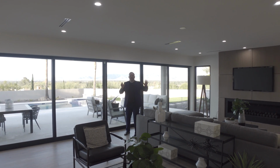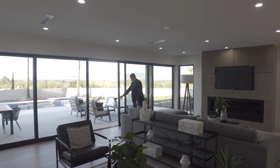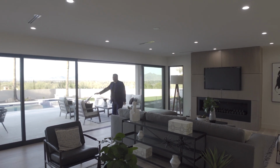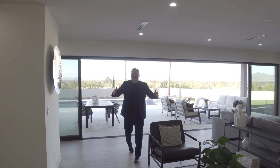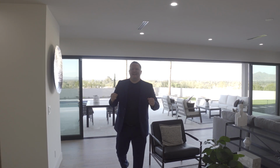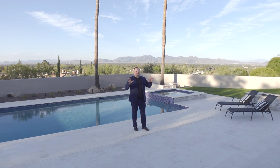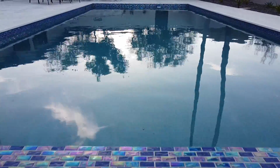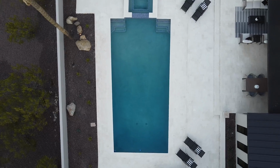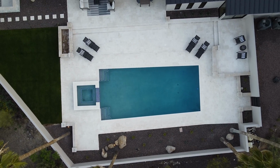Across the back of the house, to open up the inside to the outside, you have these giant sliders. Now you have the perfect inside-outside entertaining in this Paradise Valley beauty. This backyard is just beautiful with this spa here, the main part of the pool, but it just all overlooks all of this.